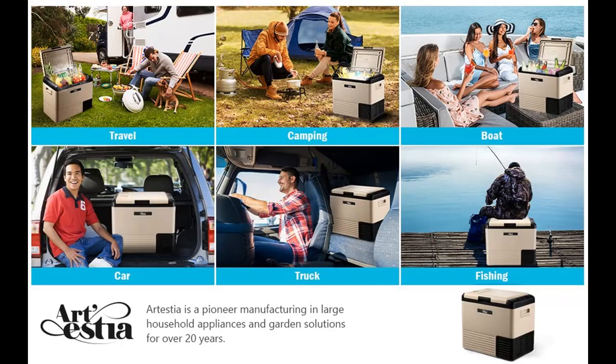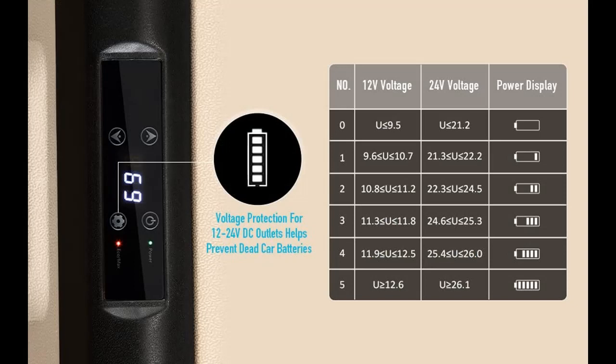Versatile for car, home, and solar generator use. This car fridge is very versatile, not just for use in your RV, it can be used in any regular car. The car freezer will also run with your solar panel.